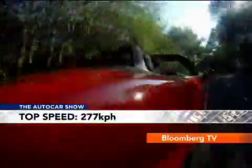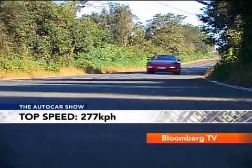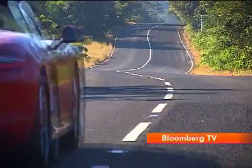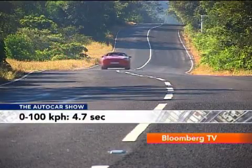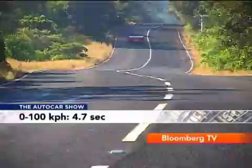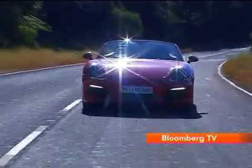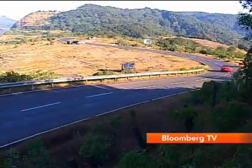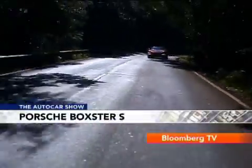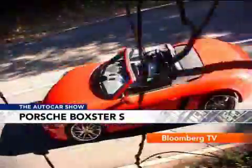In a straight line, the Boxster S is capable of hitting a top speed of 277 km per hour. And the dash from 0 to 100 for this PDK-equipped Boxster S is dispatched in 4.7 seconds. According to Porsche, that is just 0.3 of a second slower than the 911 Carrera with the 350 bhp and 3.4 litre motor. You really won't bother about that difference once you experience how the Boxster gobbles up corners.